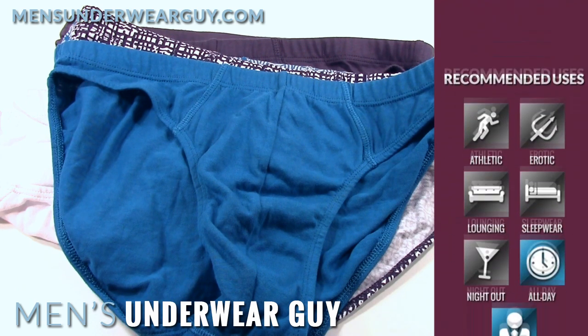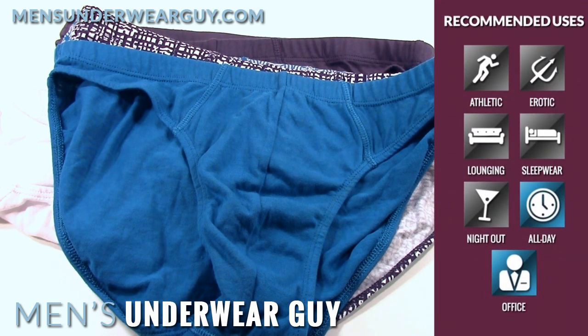Recommended uses. So my evaluation of this particular set of briefs is that it's probably good for all day and office. I know you could apply it to other categories that I've called out here, but I think if I'm saying what these are best for, it's going to be those two.